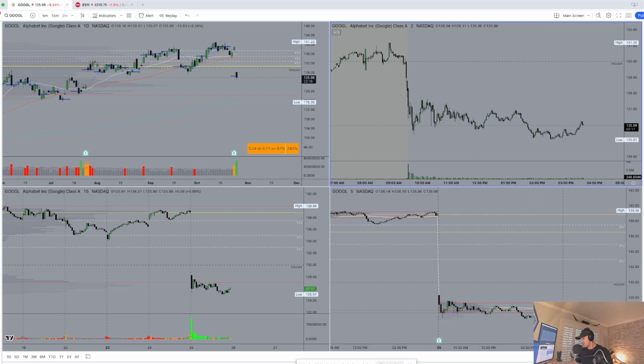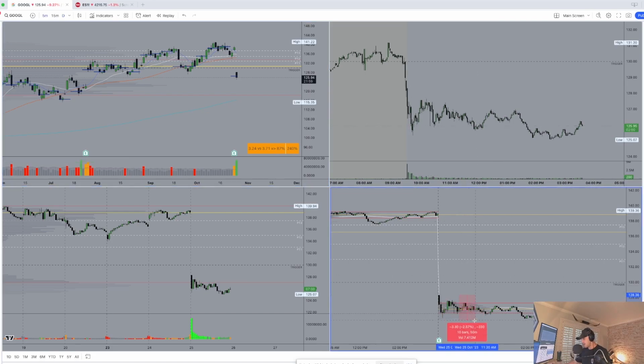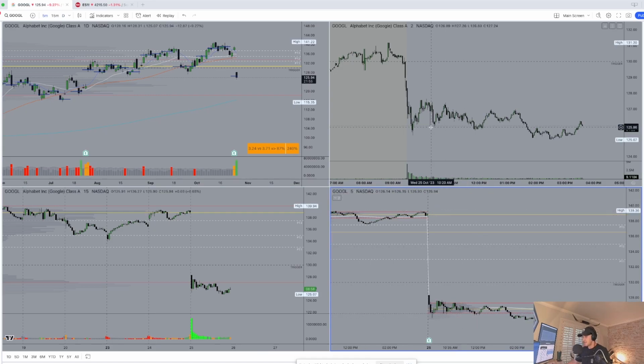We do have pretty tight action here. Nice, essentially an all day tight base to work with for tomorrow. So we'll see how this one resolves. ATR is 3.7 and intraday it only did 3. So that's definitely an anomaly, right? Likely going to have a decent move from this range. So that's Google.